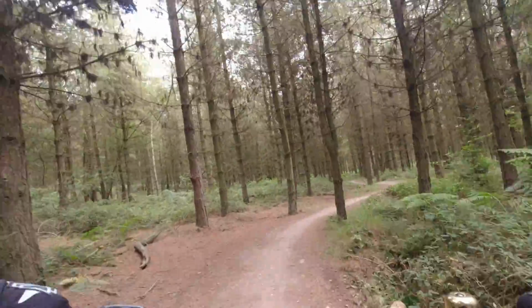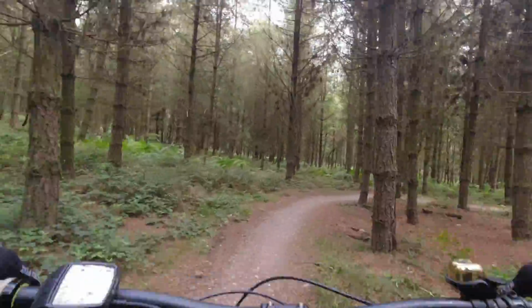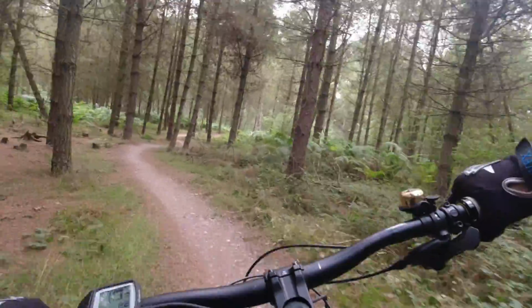This is a section called Uncle Arthur. I find it flows really well, and again it feels quite a fast section this, as can be vouched for by some of the scuff marks on the trees, as you'll see in a little while.